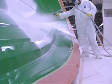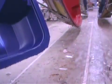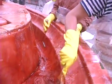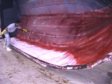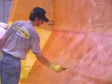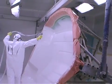Boat building is a craft. It's not something you can do with a robot. Great boats are the result of human interaction with every radius and bend, every curve, every through hull and stainless steel screw, every layer of fiberglass mat, woven roving or directional material, and every ounce of resin, every stroke of the detail roller, and every drop of gel coat.